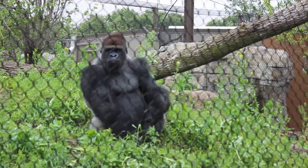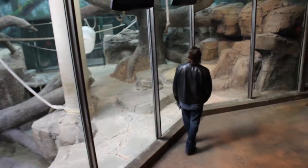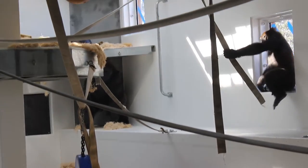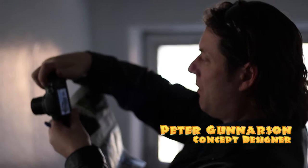Landscape Structures and our designers came out and actually took a look at the space, studied the gorillas. We actually had the trainers do a training exhibit where the gorillas would get in different poses, either sitting or standing, so we could see the anatomy of a gorilla in all of these different poses.